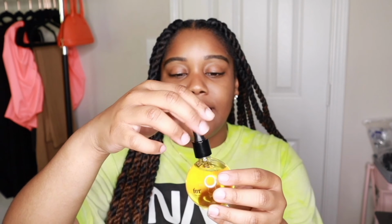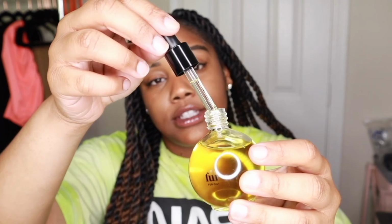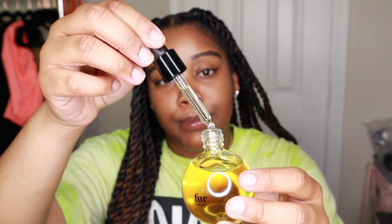I love that it has this droplet. So, you know, you just boop, boop, you're done. It's done. After the shower is when I prefer to do this, you know, in the morning. And like I said, I do the ingrown at night. So, you know, it's really up to you.